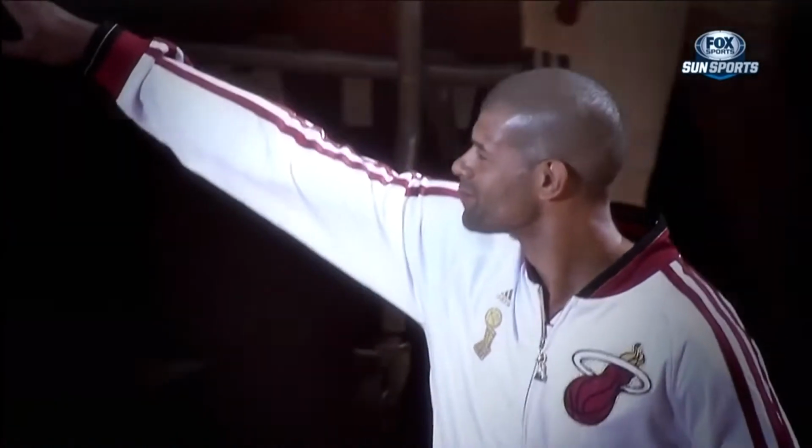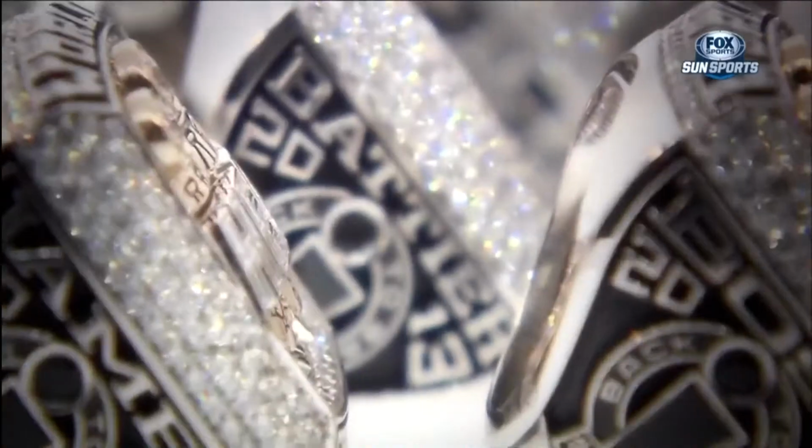Mario Chalmers! That's a pretty ring. I never had a ring with 2 trophies on it. You always talk about, yeah, I'm going to get my ring, championship ring, but to finally see it and have your name on the side, it's a baddie.